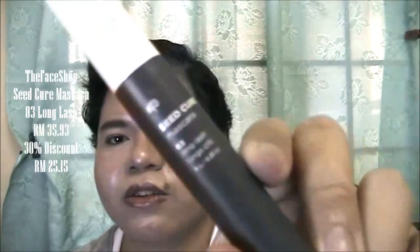Okay, so next item is Secure Mascara 03 Long Lash. Okay, this one waterproof mascara. Okay, this one formulation not bad, but I prefer the white up mascara. Okay, that mascara has fiber, okay, and more dramatic effect.